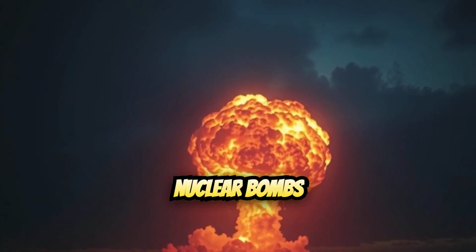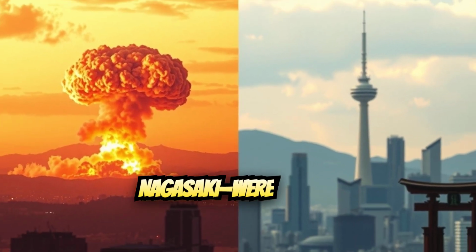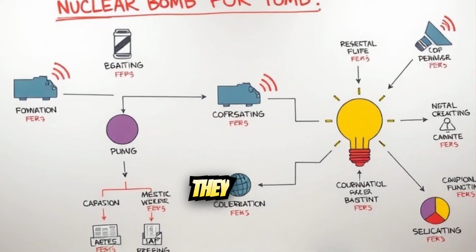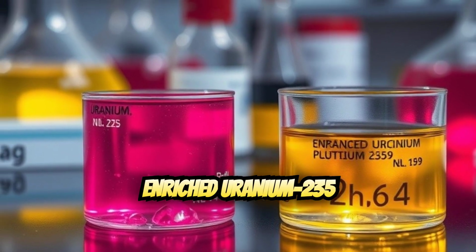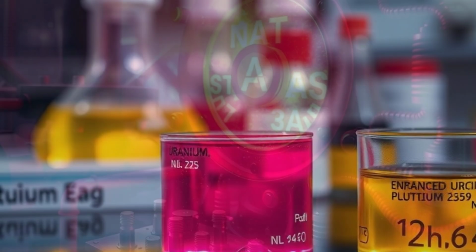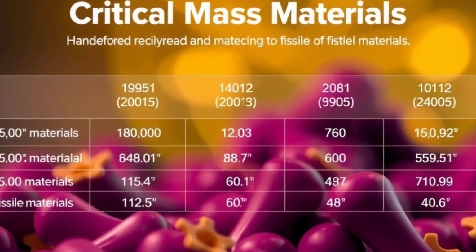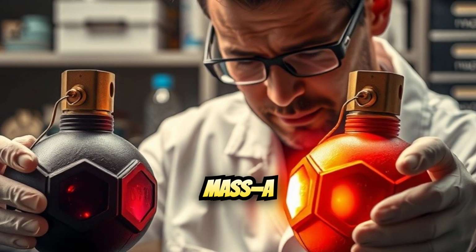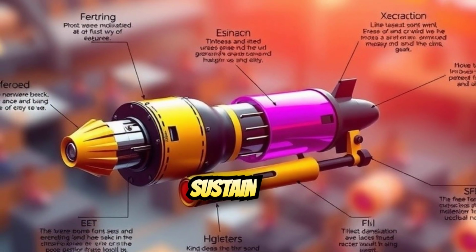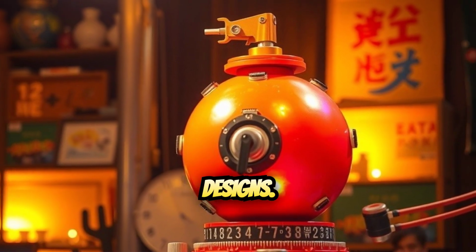The first nuclear bombs ever made, like those dropped on Hiroshima and Nagasaki, were fission bombs. Here's how they work, step by step. First, the bomb uses enriched uranium-235 or plutonium-239, both capable of sustaining a chain reaction as fissile material. Next, to start a chain reaction, there needs to be a critical mass, a minimum amount of fissile material to sustain the explosion. Then, there are two main detonation mechanism designs.